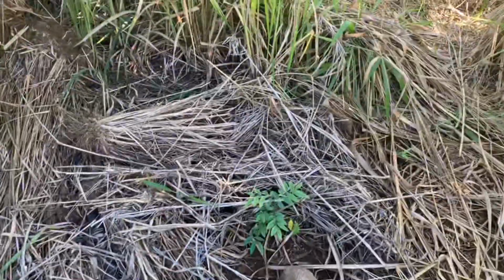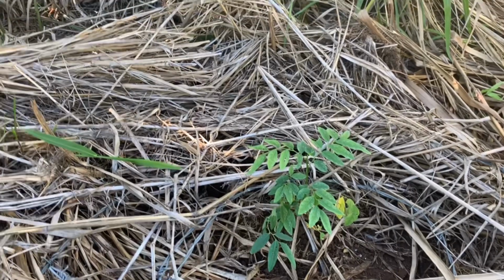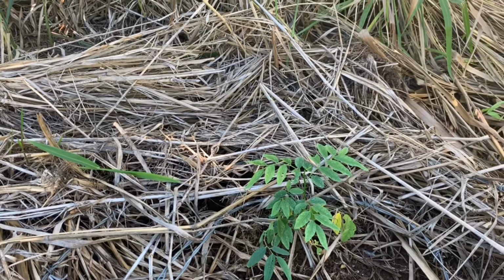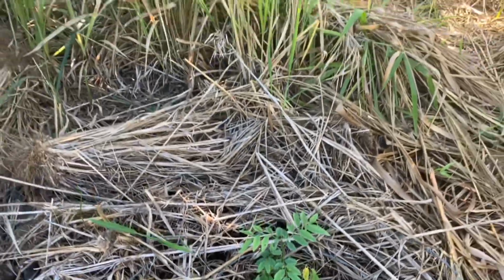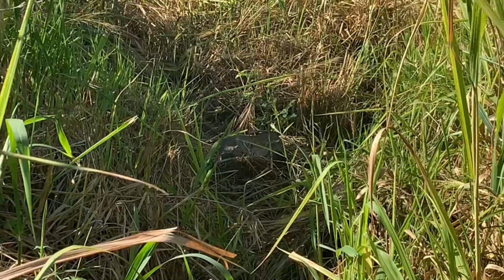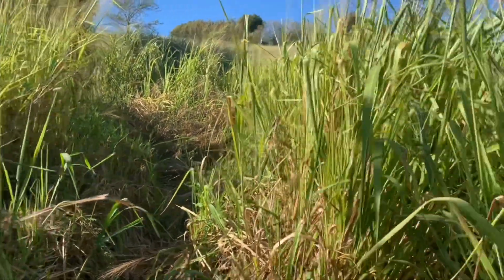This little guy is katuk. A really nice edible plant. The leaves are edible. You just get constant greens off it, a little bit like moringa. Not in flavor, but in terms of how it produces. And a good shade tolerant plant. Right up the hill there, got monkey pod. That's another nitrogen fixer we've got in there.